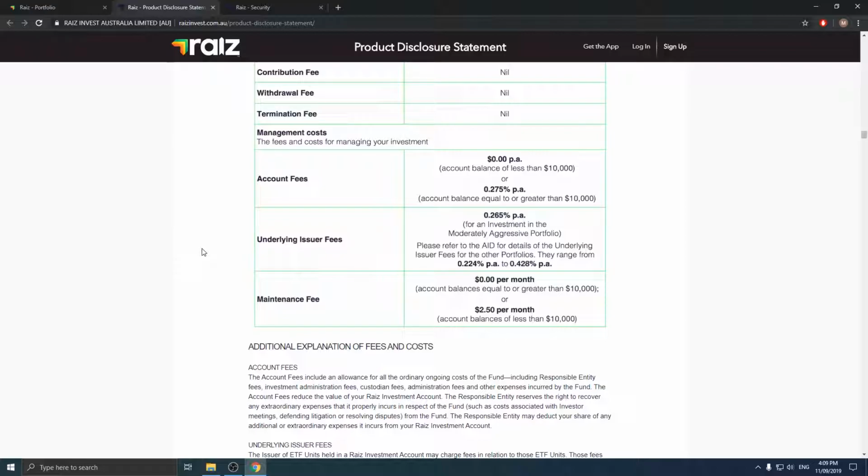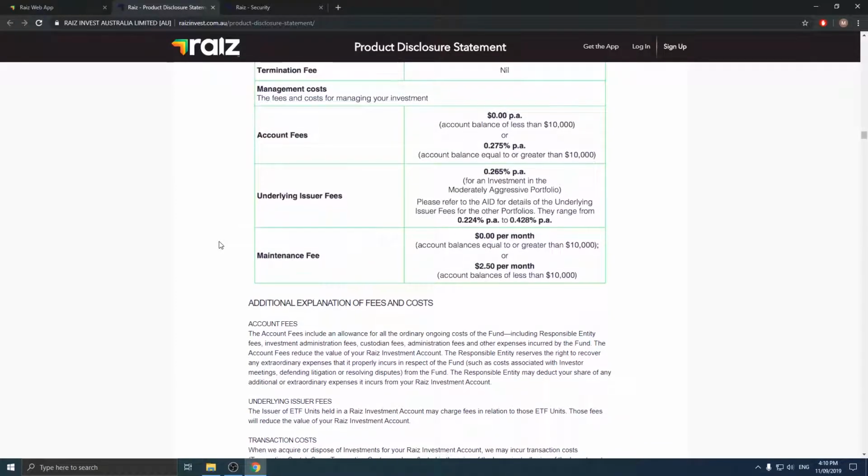Additionally, we've got a maintenance fee, which is $0 for account balances greater than $10,000, but is $2.50 per month for account balances of less than $10,000. So here we can see it's the flip of the account fees, in the sense that you're paying $0 if you've got greater than $10,000, but you're paying $2.50 here, whereas you're paying 0.75% if you've got more than $10,000, but $0 if you're below $10,000 in regards to account fees. So something to keep in mind.